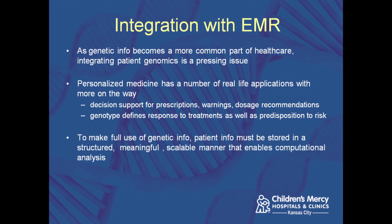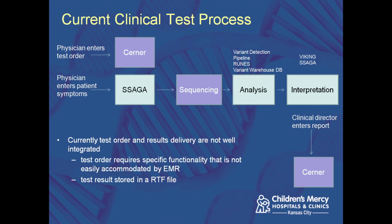So this is going to become more and more common, I think. In fact, it's already happening now. We're already generating genetic information for patients. We don't have a great way of storing it within the medical record at all. And so, of course, to make full use of this stuff, we need to figure out ways to store this in a structured, meaningful way that's scalable, in order to enable computational analysis and allow us to build tools that build off this information.